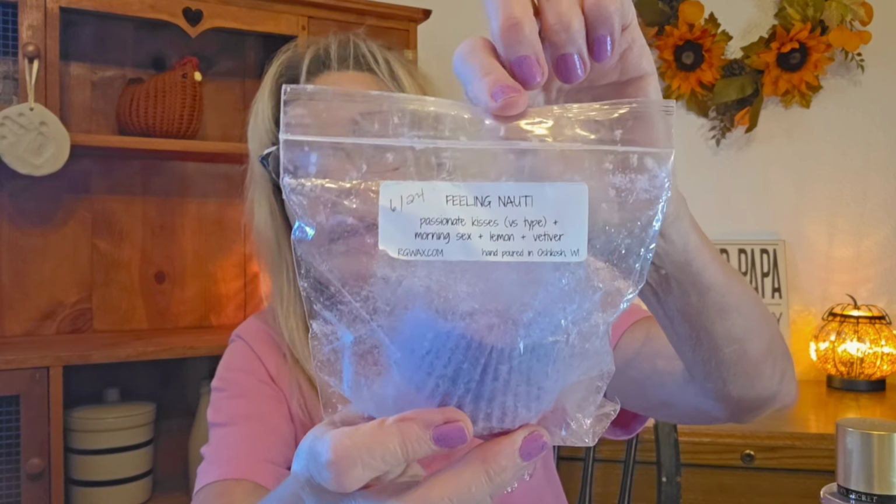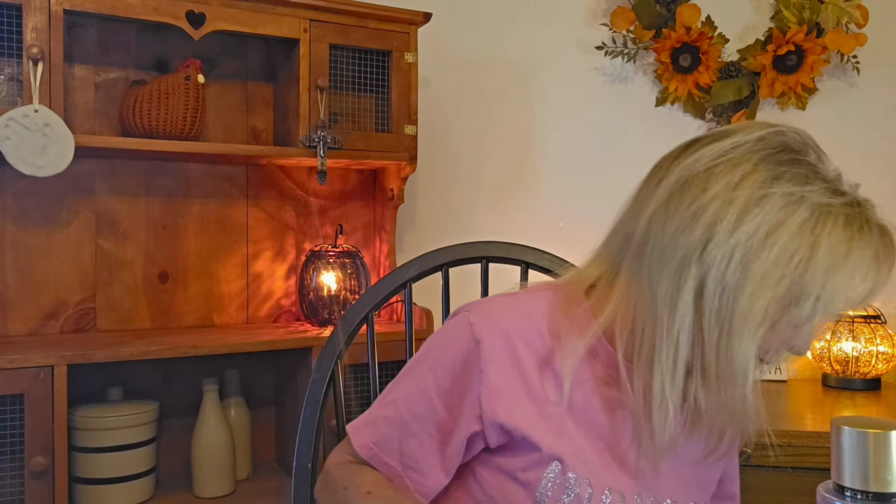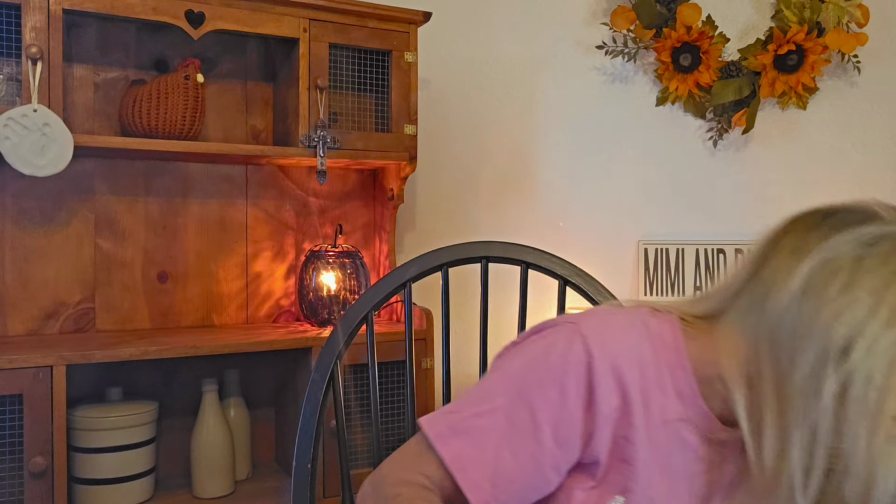Now, Feeling Naughty is more of a freshy. It's got a little bit of freshy in there. It's okay. Maybe it's the lemon in there that's kind of making my nose go and the vetiver go the other way. But I'm going to go ahead and finish it though. I'm going to try to finish it up probably this month. Maybe use it up in my bedroom or bathroom. So that one I'm going to pull aside and just use as part of my odds and ends.